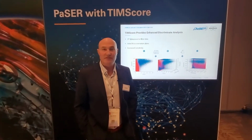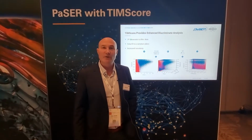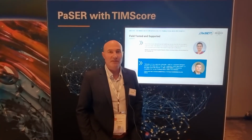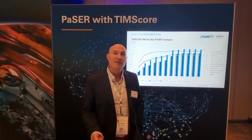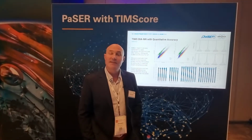Yeah, so I want to highlight Pacer because we've made major accomplishments. So it's all the real-time searches that we delivered on before, but now we can actually do DIA, PASEF workflows. We do that with what we call timsDIANN. So we can process DIA PASEF data at the fastest workflows available. In addition to that, we also have timsCORE, which is using that in your DDA data, using the collisional cross-section information to increase the number of peptides and proteins that we observe in our data sets.